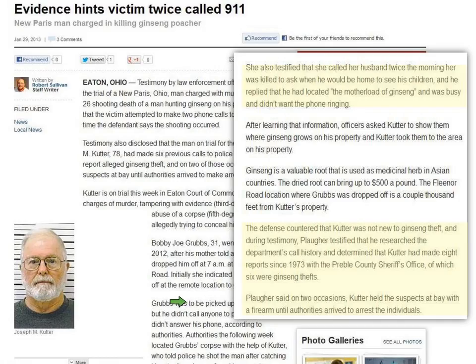This is the case from Ohio. You'll notice the date on this, 2013, where this gentleman had been poached since 1973, 6 times. And in, I think, 2011, he ended up shooting a poacher, and that poacher died. And he was caught, and he was convicted. And unfortunately, this fellow is 78 years old, and not probably going to live the rest of his days in a happy place, and all for protecting his crop.